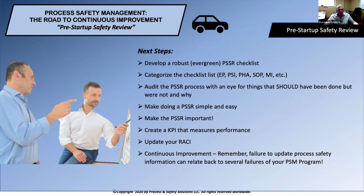The next thing we want to do is create a KPI, or key process indicator, that measures performance of just this particular element, making sure that all of the checklists were filled out, making sure that everything was addressed, and more importantly, maybe looking at what things are missed. As we're going through the PSSR, we may find things that are getting missed all the time. And if we're finding those things, then it's time for us to go back to our management system, our RACI, and make sure that somebody's responsible and accountable for making sure that those things get done.